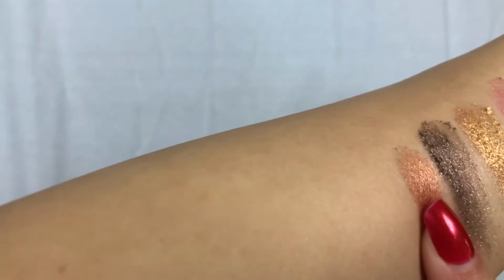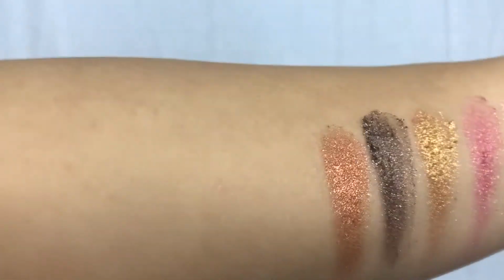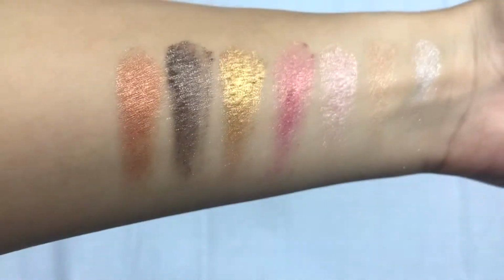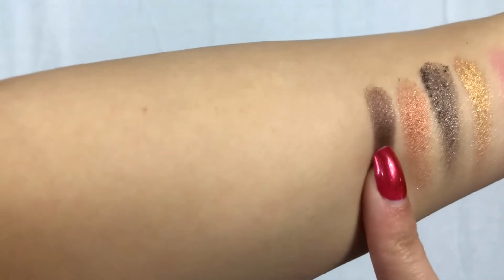The next color is called First Date. This one reminds me of Half Baked from Urban Decay. And this one is more of a shimmer, less of a glittery color. It's a lot less chunky than some of the first swatches that we've done so far. Okay, the next color is called Double Date. And this one is like a grayish brown color with a lot of shimmer in it. It's really pretty. Similar texture to the one that we just swatched.